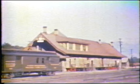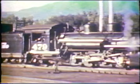Our road engine is K-28 number 479. During World War II, the Army will use this engine on the White Pass and Yukon in Alaska, and it will be scrapped in 1946.